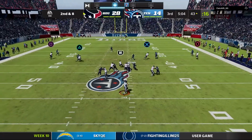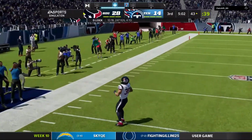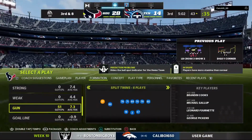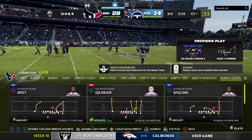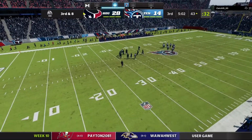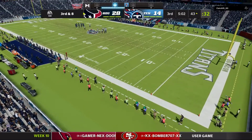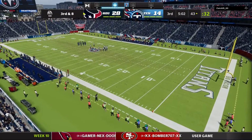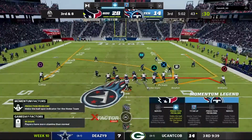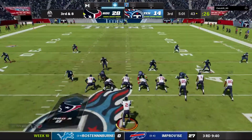To throw again on 2nd down. Locke. And this one's incomplete. It certainly didn't appear that that's where he wanted to go with the ball initially, so he tried to get something out of it by dumping it off to his running back, unsuccessfully. And they'll need to get to the 35 if they want to keep this drive going on 3rd down.